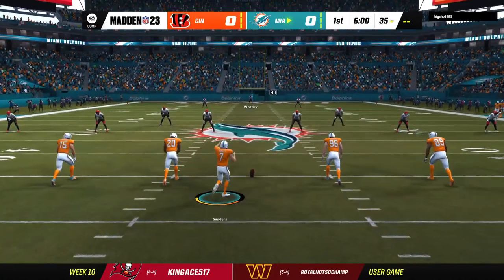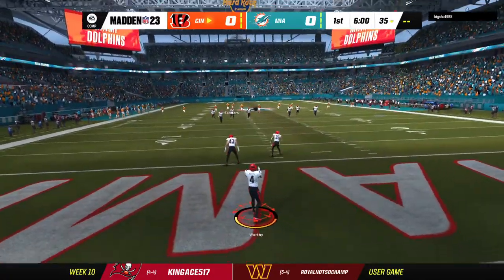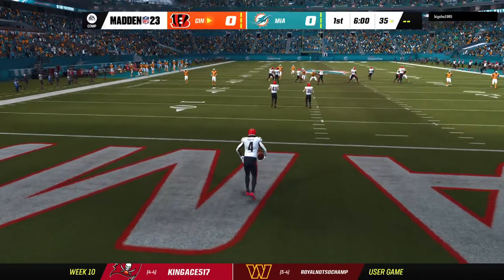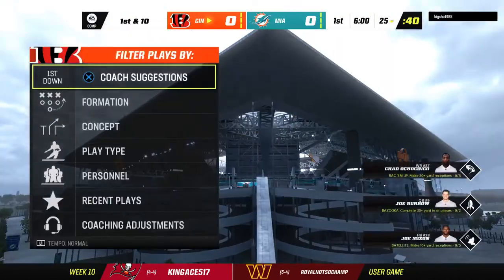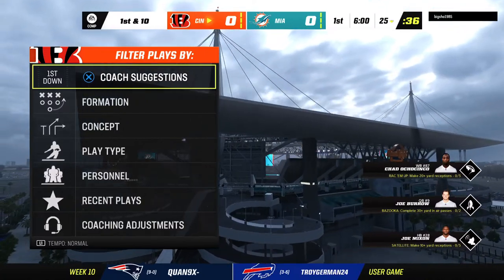Starting to get a bit longer. Week 10 of the NFL season is here, and we're underway on EA Sports. And we will not get a run back here to start. It's a touchback, and it will come out to the 25.